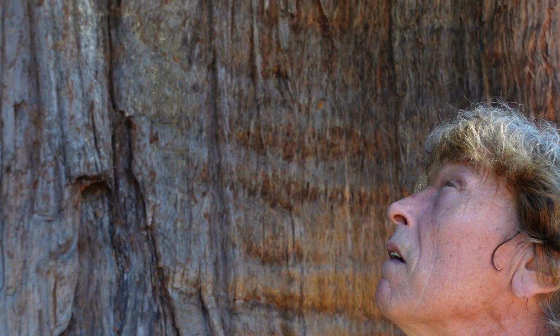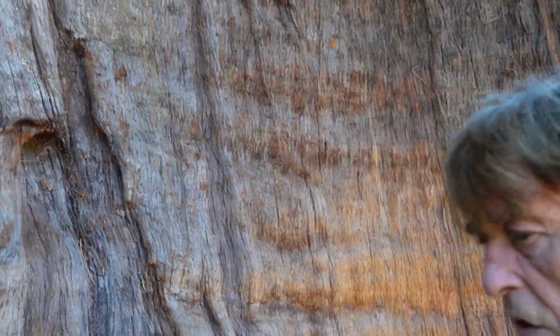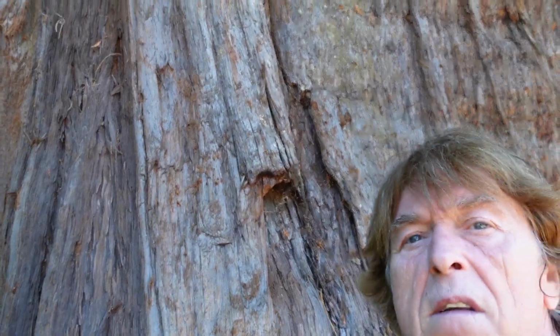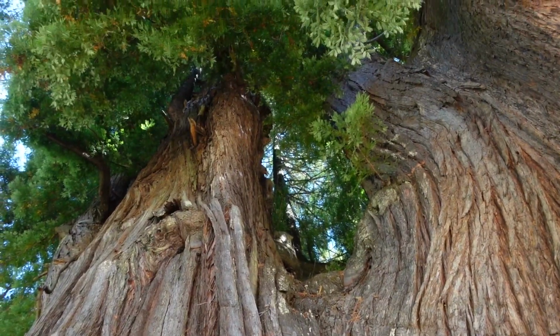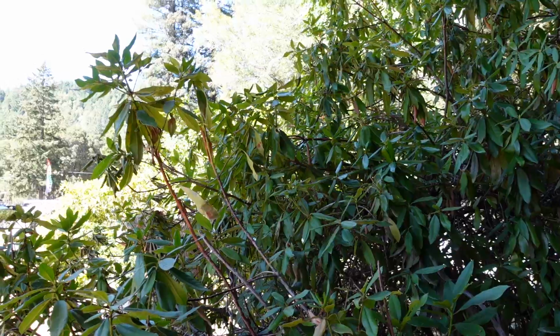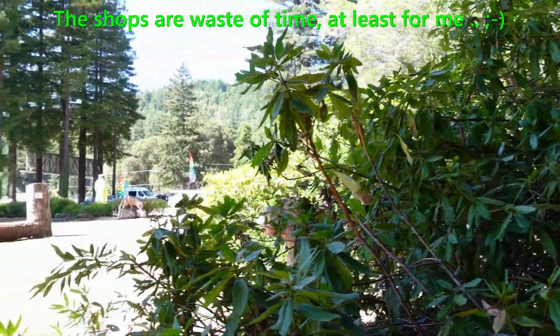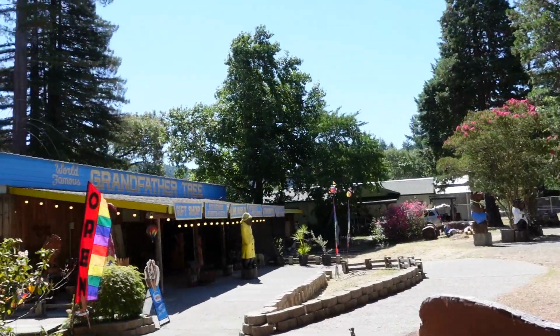The tree is really massive. It's absolutely huge. Just look at the size of this boy. And here is what's around it. Small kitschy stores.